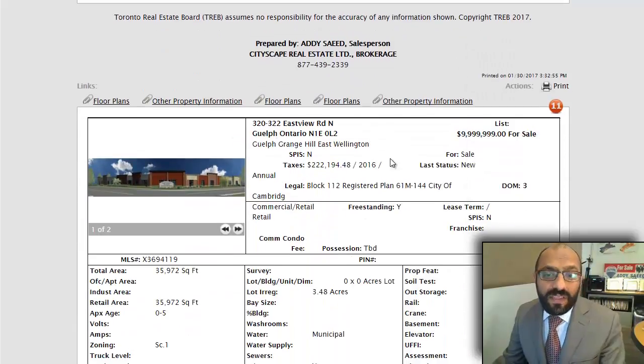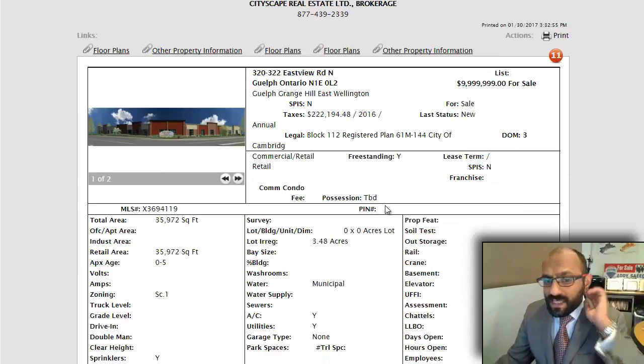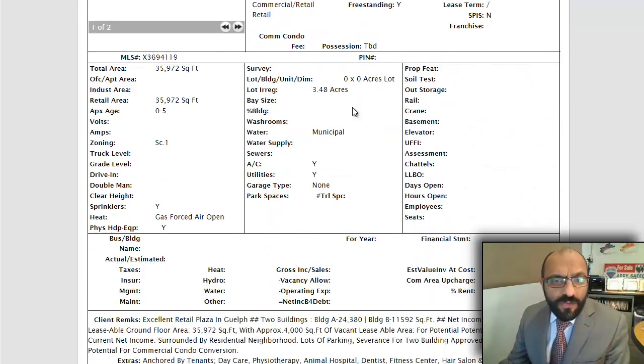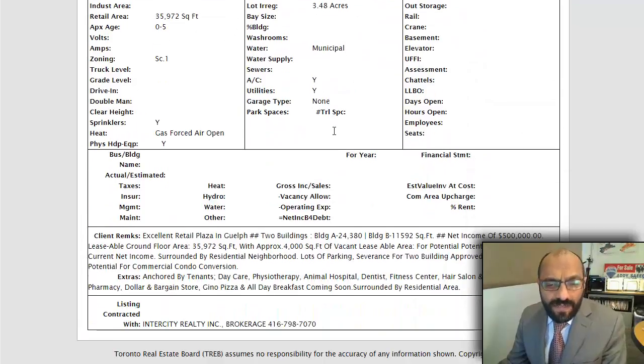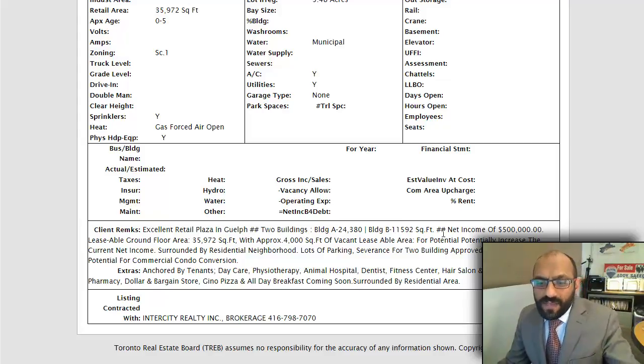Next, we have 320 and 322 Eastern View. These are two properties side by side. It's actually a plaza. 10 million is what they're asking for it. 3.48 acres, 35,972. It's a combination of two buildings. Building A is 24,000 square feet. Building B is 11,500 square feet. Net income is 500,000. Rentable area 35,972.